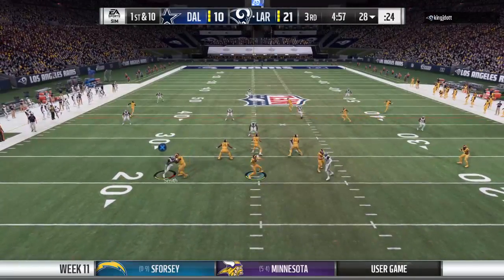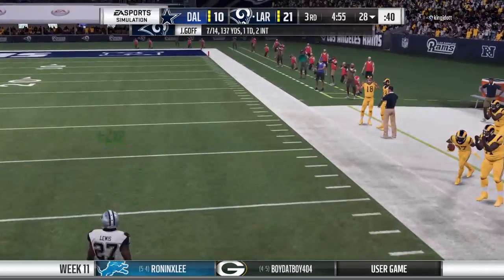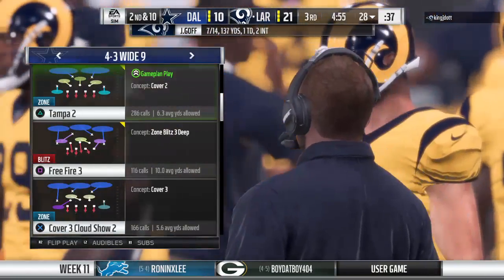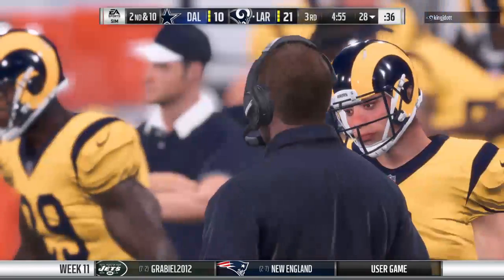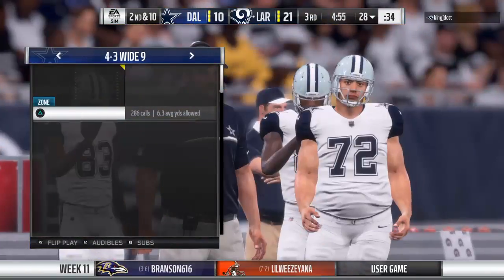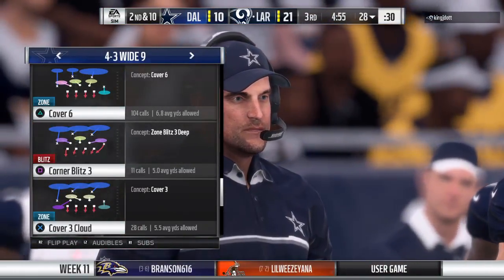Trying to shake off the interception from the last drive. He'll look to throw. And that's going to be too high. Out of bounds and incomplete. Oh, he caught it. Just couldn't get the feet down. Couldn't get that toe tap sequence, right? I was ready to call him tippy toes if that one was completed.